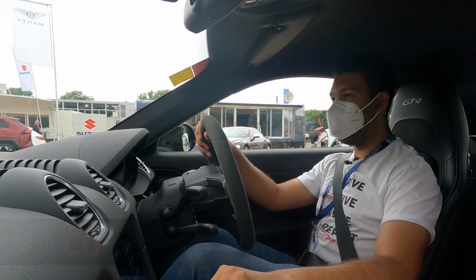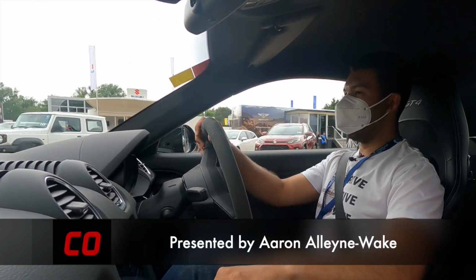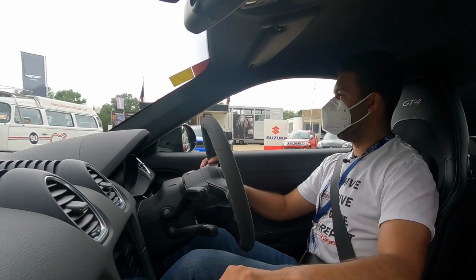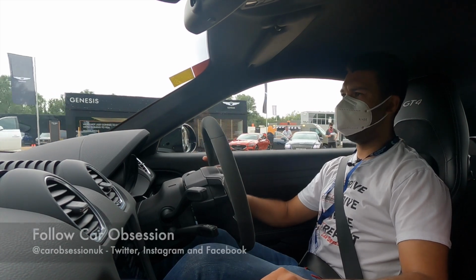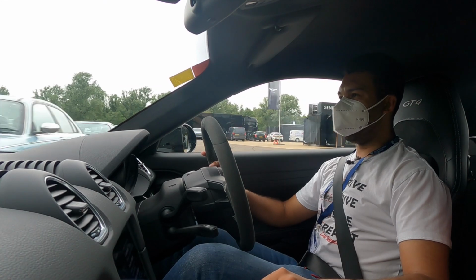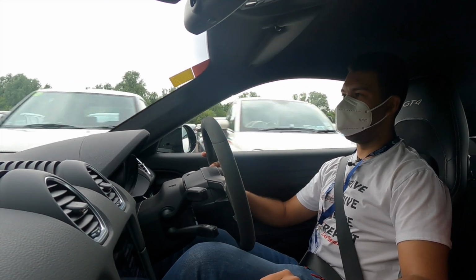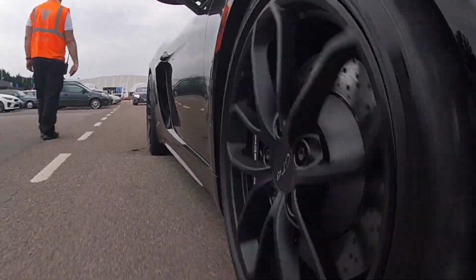Lovely 4 litre flat 6 engine, 420 newton meters of torque, which is actually about the same as my Leon Cooper, believe it or not. Is it 400 horsepower, if I'm not mistaken? 420. 420. 0 to 62 done in 4.4 seconds, and the top speed is getting towards 200 miles per hour.